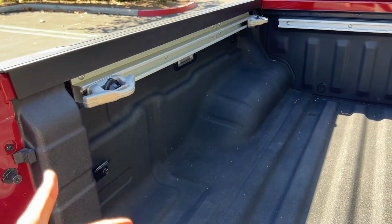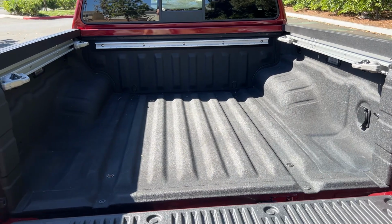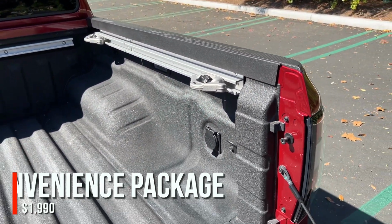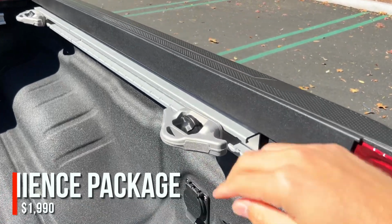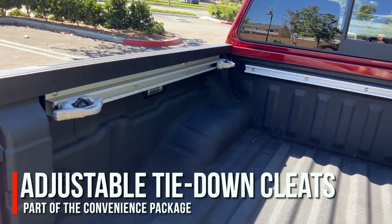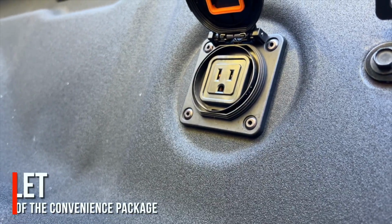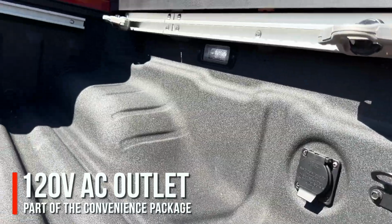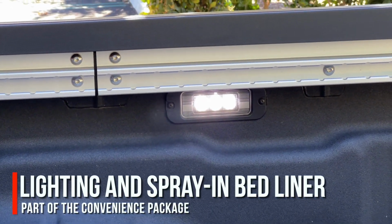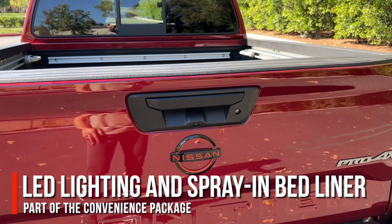And they increase the height of the sidewalls for the bed to give you more usable space back here with the Pro-4X and the convenience package. Yes, it's convenience package. You get these 4 adjustable cleats that run on the rails on the side, very useful. And you get a 120 volt, 400 watt outlet, along with LED bed lighting to illuminate what you're doing, and a spray in bed liner to keep the bed looking good for a long time.